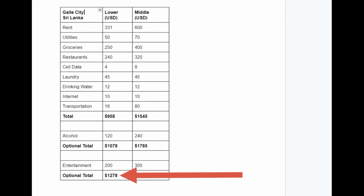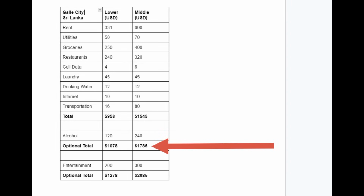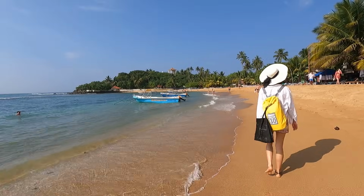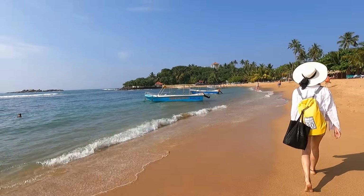For the more expensive middle range with the higher rents, the basic cost would be $1,545. And if you add the optional more expensive alcohol, $1,785. If you add the more expensive entertainment, it would put you at $2,085 per month. The above lower estimated cost of living would be if the two of us lived in Galle, Sri Lanka on a tight budget.